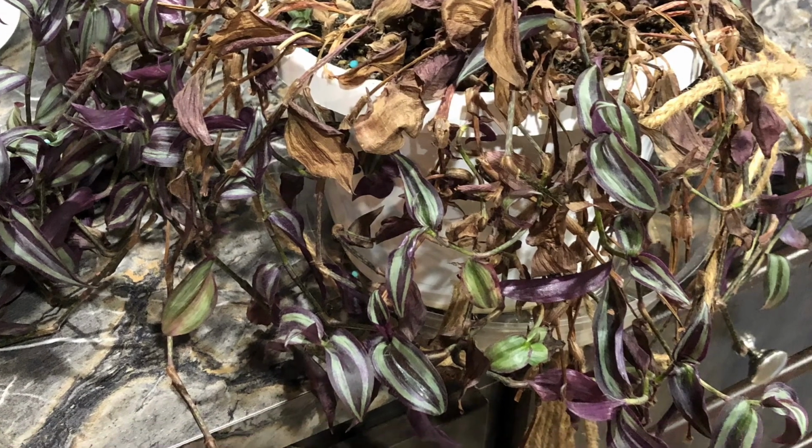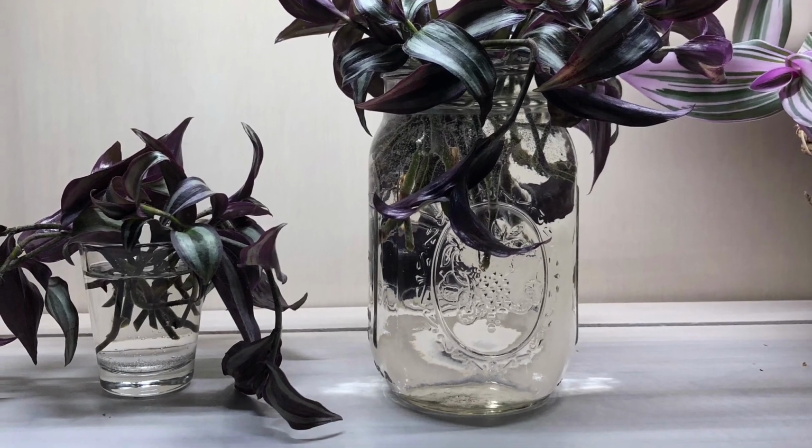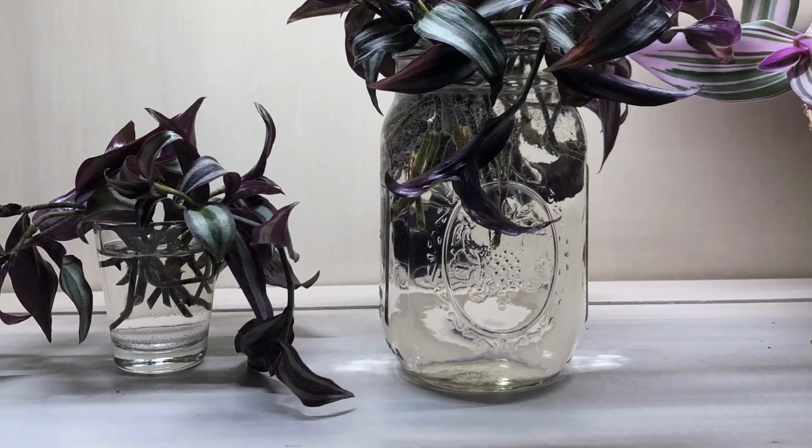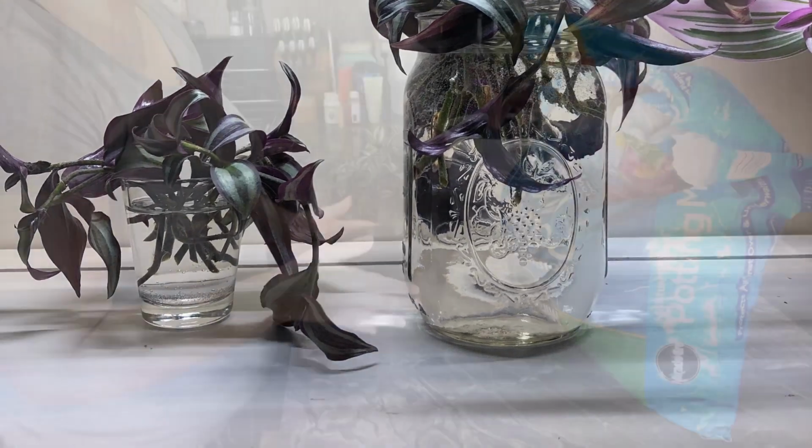So I took all the good live pieces off of it, clipped them up, and started propagating them in water. And you could see when I initially put them in water here, they were still quite droopy, but after a few hours to a day, they perked back up.